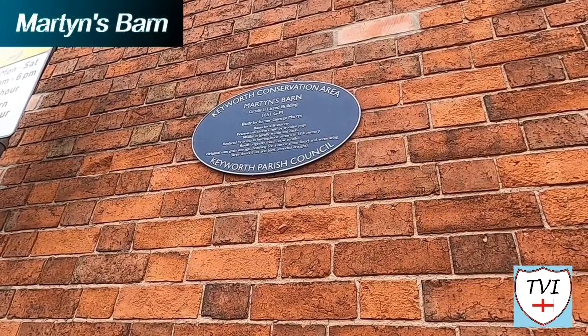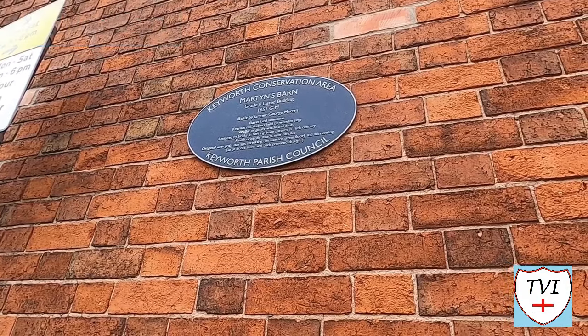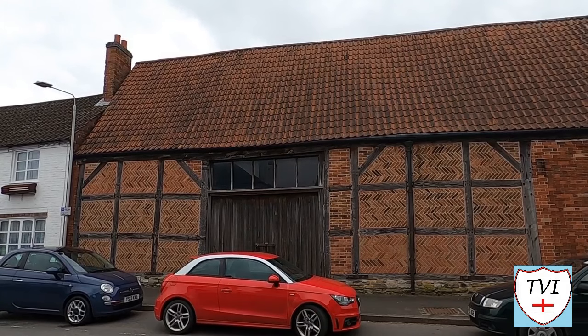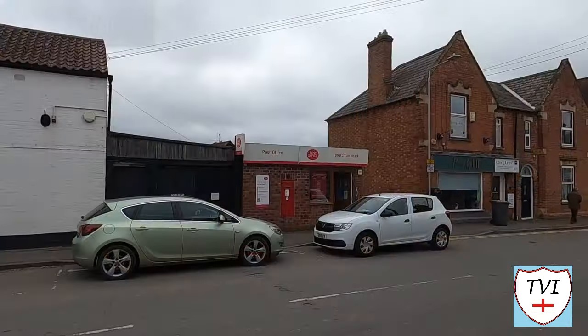Farming was also important. This building is Martin's Barn. It's Grade 2 listed and was built in 1651 by a farmer called George Martyn. Its walls were originally wattle and daub, but these were later replaced by bricks in a herringbone pattern. It was originally used as a grain store and its roof was thatched.